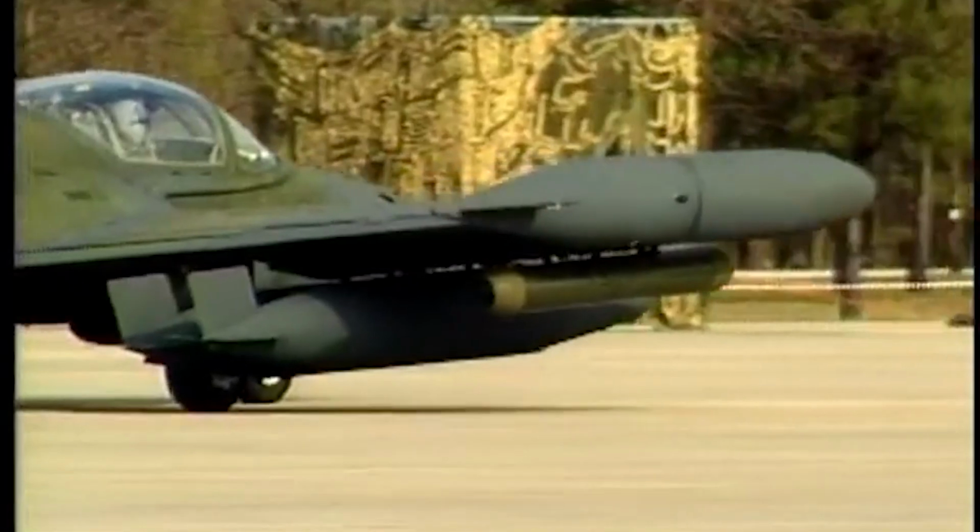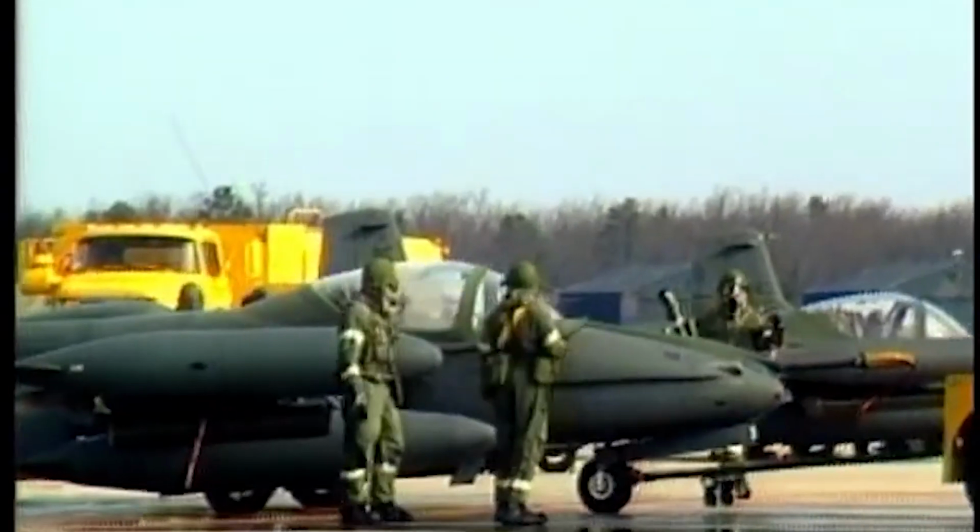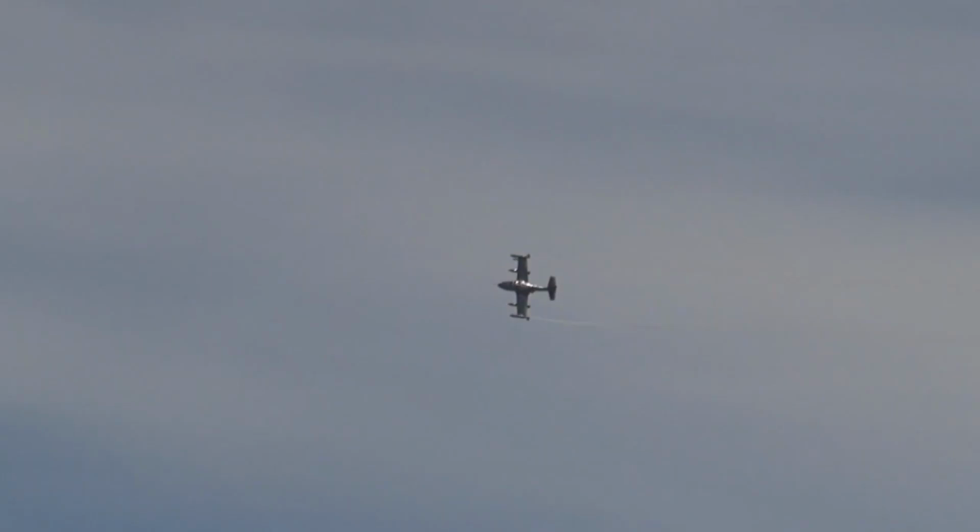These nations saw the A-37 as a reliable and affordable aircraft for both combat and training missions. Its small size, low operating costs, and versatility made it an attractive option for smaller air forces that couldn't afford cutting-edge jets.